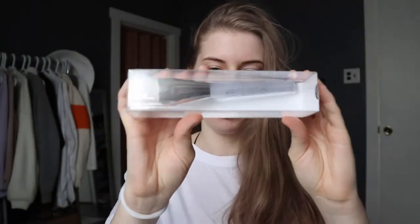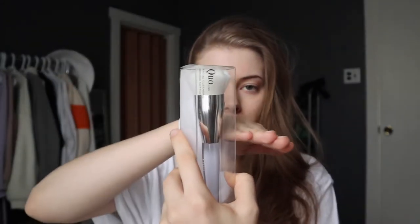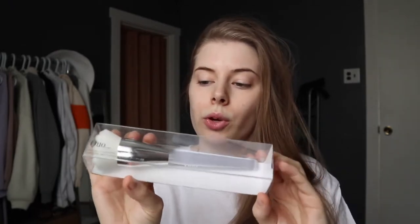Next thing I bought was this thing that is now stuck to the container. I got this facial cleansing brush from Quo, and it just feels so soft. I love it when drugstores, or maybe it's just the company, have a display of the brushes, so you can feel what the brush feels like, how soft it is. And this one feels so soft.